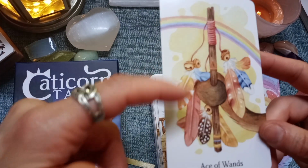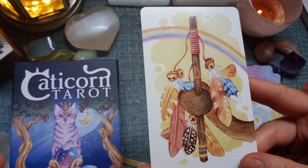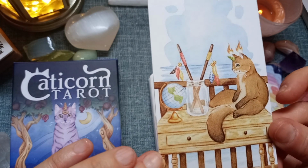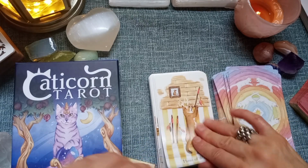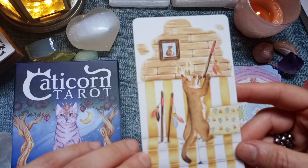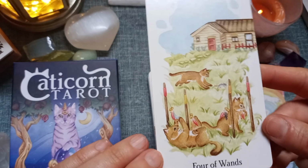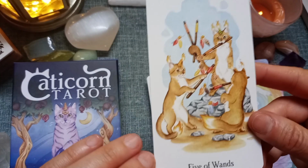This is probably the best toy ever for a cat. The wand with all the feathers. Two of Wands. Which one to pick? Which one of the two? And then we have the Three of Wands. Like it. Then we have the Four of Wands. Five of Wands.